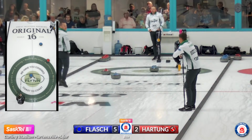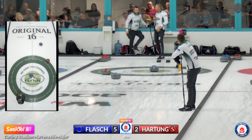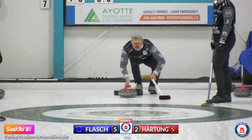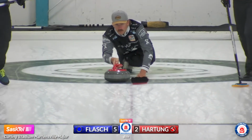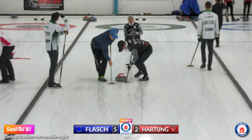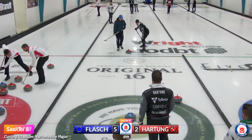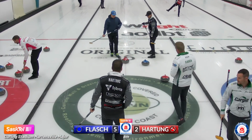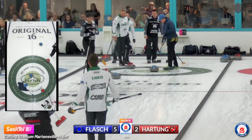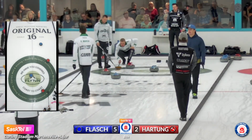Catches the guard, catches the stone at the top of the 12, catches the one at the back of the 12, kills two stones, does leave one in the 12-foot, but it's exposed. Kody Hartung looking for the come around. Room by the guard, but the question is, is this going to stop in time?